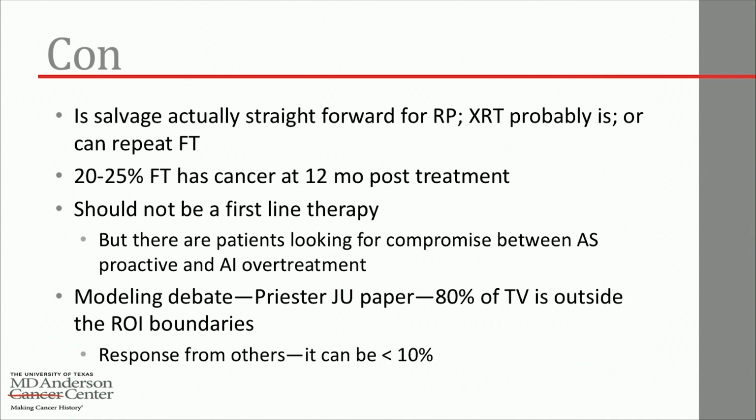And it turns out it's not a problem. So that takes the wind out of my sails on that argument. But it's clearly different than brachy or a legitimate whole gland organ. Most series, as Jeff conceded up front, 20 to 25% are going to have cancer at 12 months post-therapy.